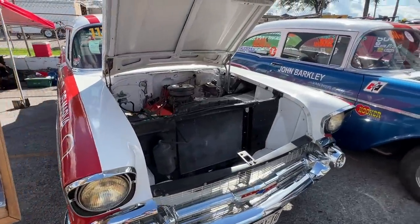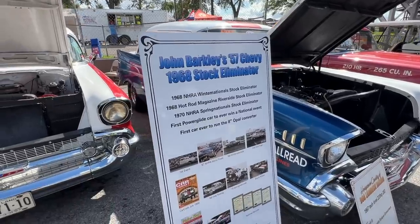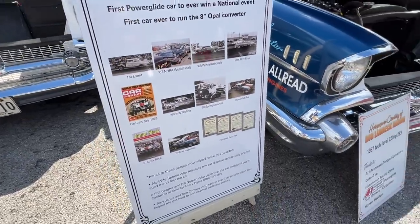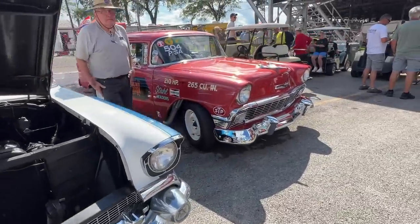Now, this car is not a tribute car. This is the real deal, but you can see that it's been restored. It's a very nicely built car, but this thing has real history. This is a 1968 race winner. This car is a really cool piece, and it's owned by John Barkley. He's an old school magazine guy, and he's still out there beating on this car, although I did hear that he sold it at this event.